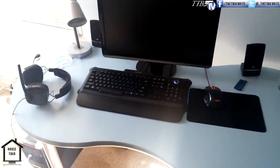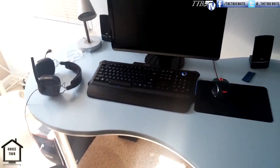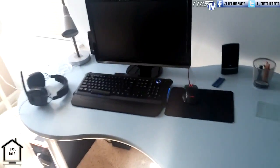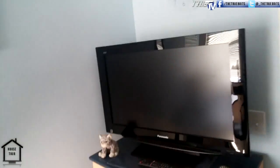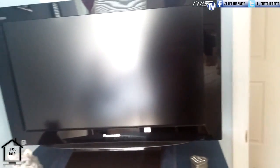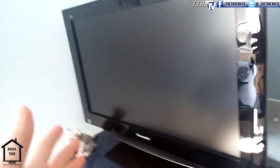But yeah, here's my brother's computer, which we got him for Christmas, not last year, the year before. And yeah, he spends the whole day on it, absolutely gaming. He got a new chair as well, which is quite nice. But yeah, he's always in here. This is my old TV, actually. A Panasonic 32-inch. Did a fantastic job, considering how old it is now. But this was my first real HD TV, and it was a great purchase.